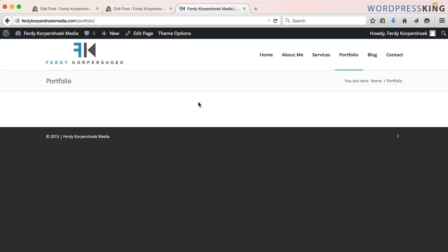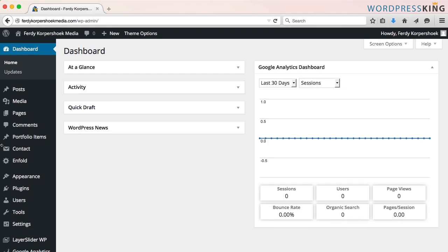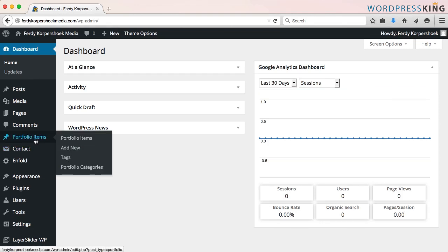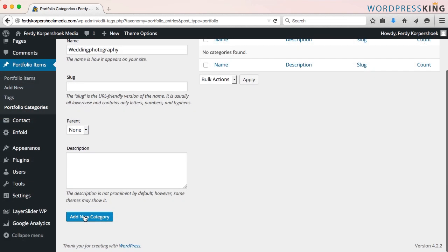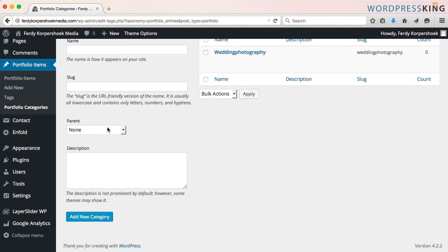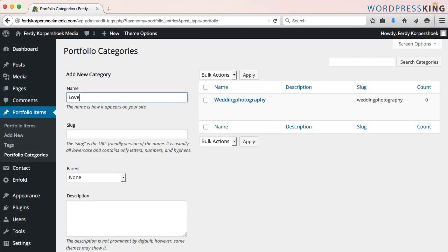As I said, I have 4 different services. I want to categorize them by service. So I go to the backend of the website, I close these 2 tabs, and I go to portfolio items, portfolio categories. And I'm going to add 4 categories. The first one is wedding photography. I add a new category, and the second one is love shoots.